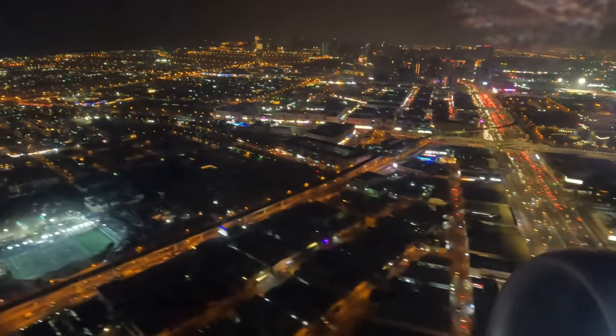So after a quick taxi over to the runway, we were delayed by about 15-20 minutes, which was a bit disappointing, especially for DXB. But nonetheless, we took off from the runway, and it was quite beautiful to see all the buildings and the things of Dubai. Dubai is a really nice place, and just like that, we're almost at the end.